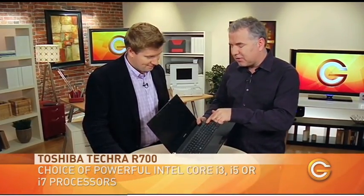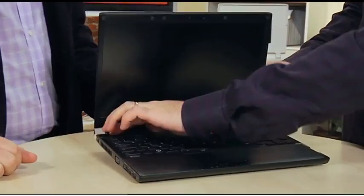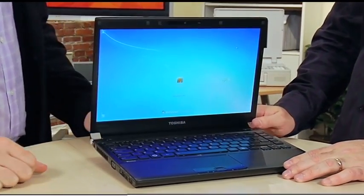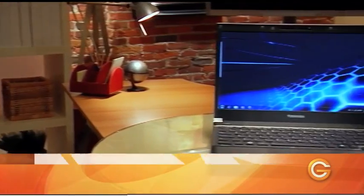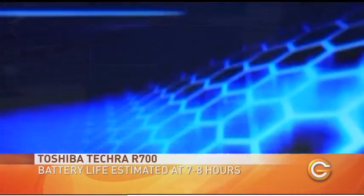You see, inside, they're using the Intel Core i3, i5, or i7 processor. You can choose which one, which is going to give you all the power you need to do pretty well everything that Windows computing allows today. One of the things I liked about it was the screen size. If you look at the side profile there, you'll see that it's razor thin, and one of the ways they're getting to that is using LED technology. That gives you a nice bright clear screen, but it also cuts down on the size, which helps the weight, and it also helps with battery consumption as well. Battery life on this unit is quite long. You'll get 7 to 8 hours of battery life.